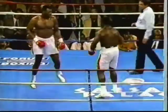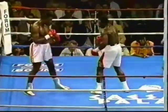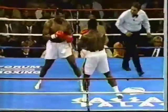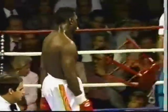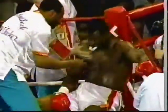His corner counting out 10, meaning do something, steal the round. Well, he's got this round anyway. Gotta survive it. Final seconds of the 6th round, a left hook near the end of the round by Tony Tucker to the body. And we follow the challenger in this NABF heavyweight title fight.